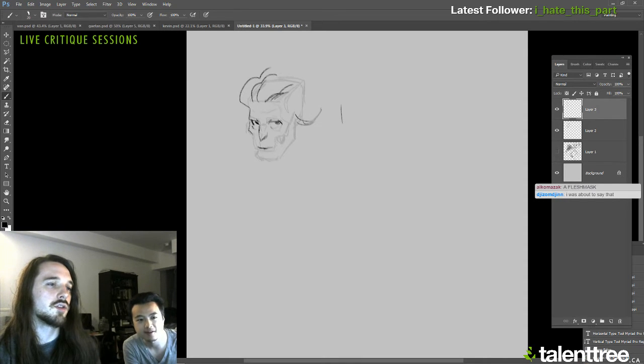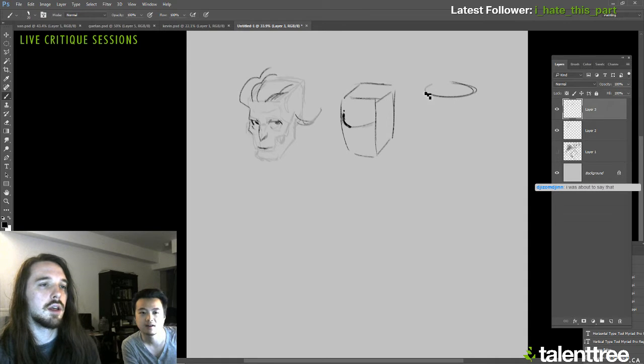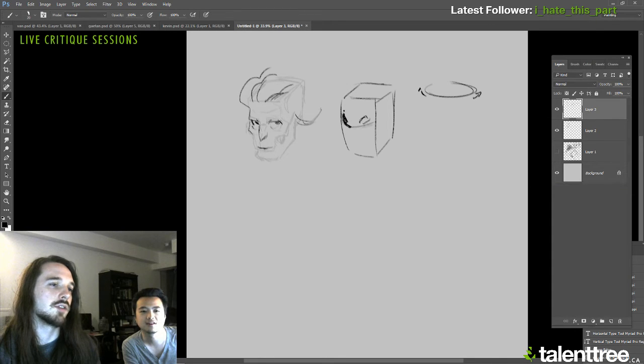Even if you just draw the face like a box like this, what I'll start to do is I'll wrap it, but the wrap gets more intense here. So it's like when you draw a cylinder, it turns here on the corners. That's why you get that foreshortening of the eye so much.